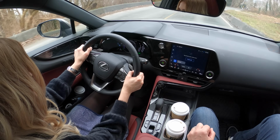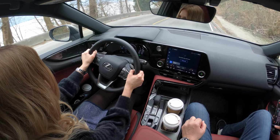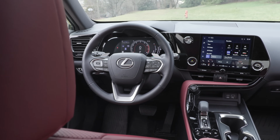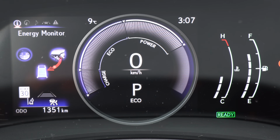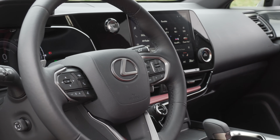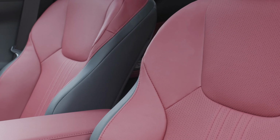The NX Hybrid offers a driver-focused cockpit with the new Lexus Interface multimedia system. It has a standard 9.8-inch touchscreen and wireless Apple CarPlay and Android Auto. Other standard features include a 7-inch multi-information display, a heated leather-wrapped steering wheel, new Lux heated front seats, and 8-way power driver and passenger seats.